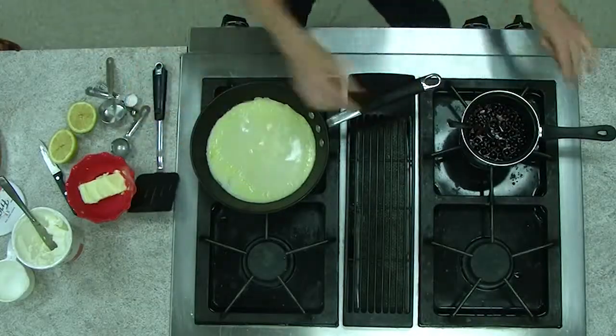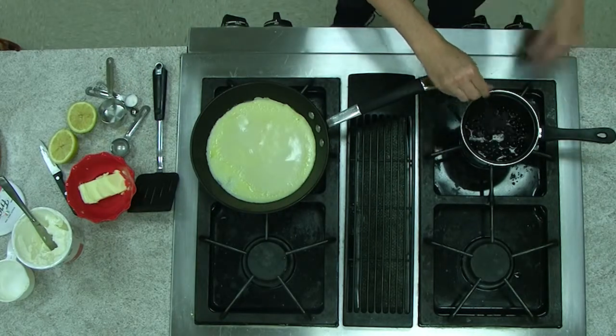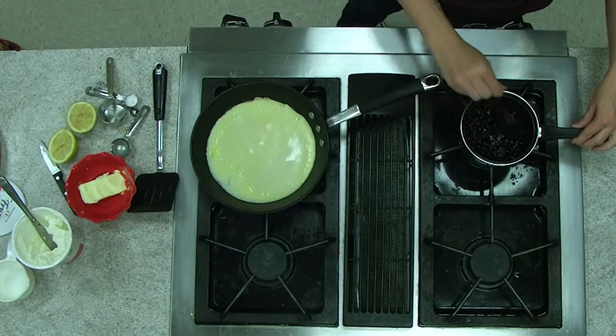I'm going to give these blueberries another stir. They're starting to break down, smelling delicious.